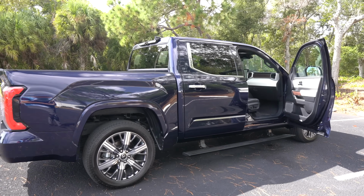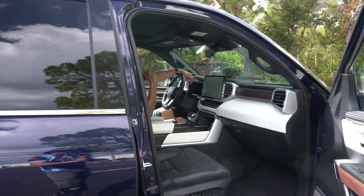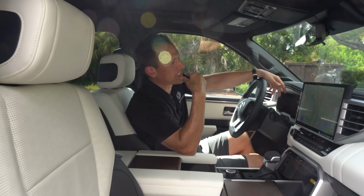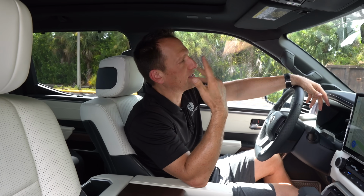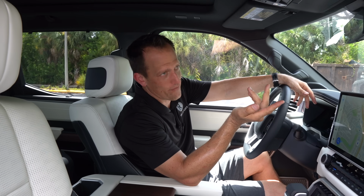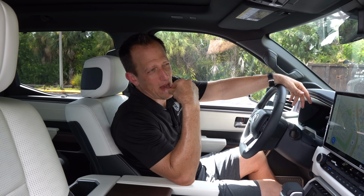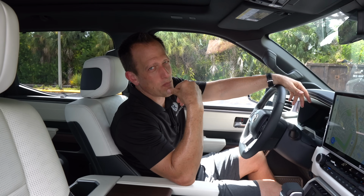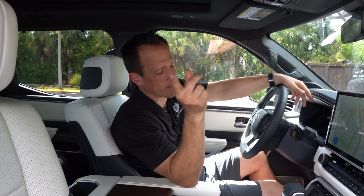All right, guys, we are inside this 2023 Capstone grade Tundra. I know you're saying to yourself, well, Joe, I've been looking at GMC Sierra Denalis. I've been looking at Silverado High Countrys. I've been looking at F-150 Limited trims. I'm liking this Toyota. I'm just not sure if I'm ready for a hybrid setup, but I'm very curious what the price is. Good question.